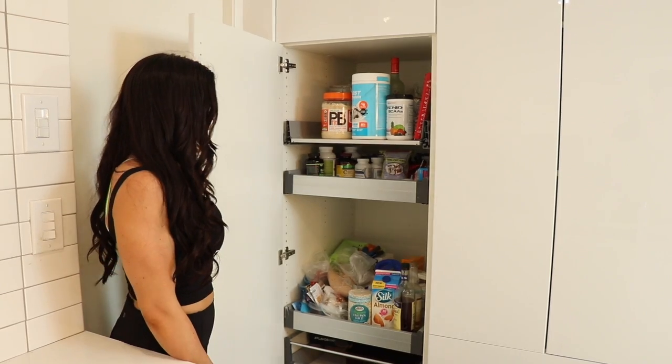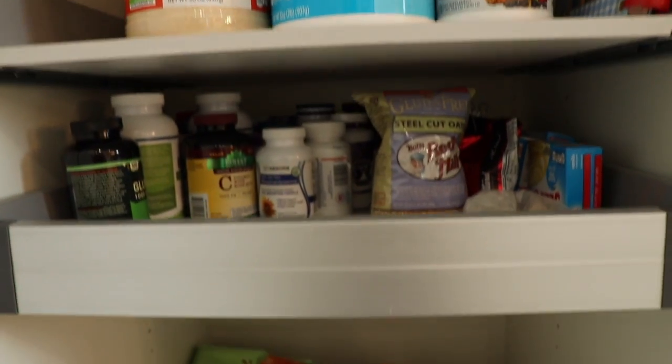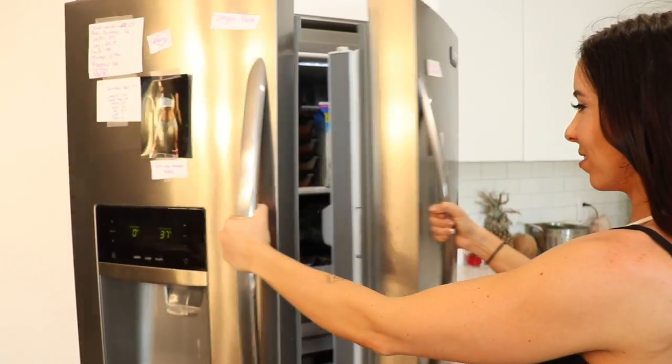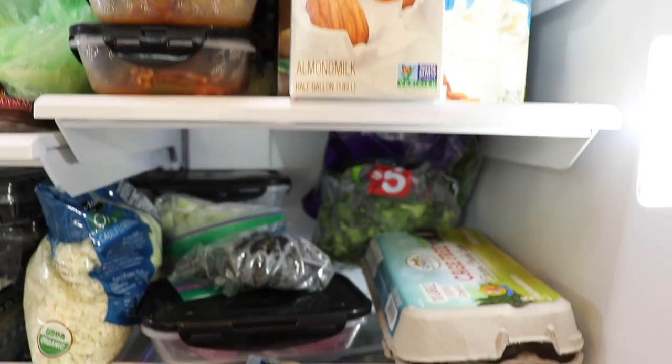Let's take a look inside of your pantry right now. What do you have in there? Do you have sugary cereals, treats, chips, and crackers? Let's take a look at our fridge. What do we have inside? Is there butter? Is there fatty dressings? Is there a lot of dairy and cheese, milk?